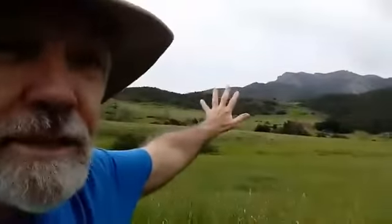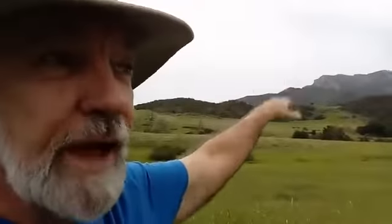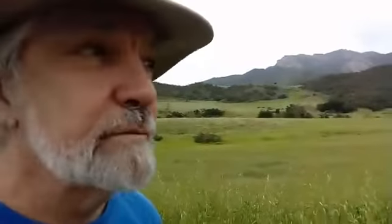So this area over here is called Mount Bony. I pointed that out a while back where we had a great big rainstorm come through here with snow, hail, sleet, you name it, including a little bit of a waterspout, tornado kind of thing. That was maybe pushing a month ago, in the middle of this whole storm season.